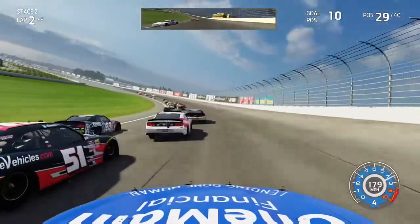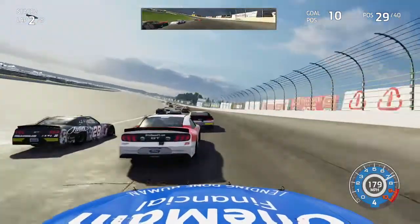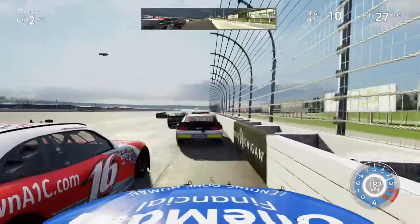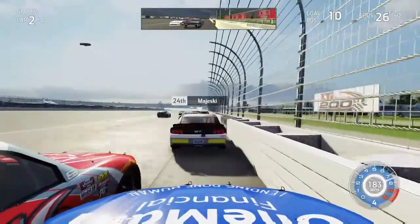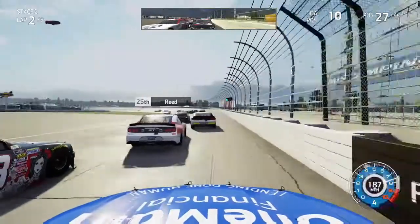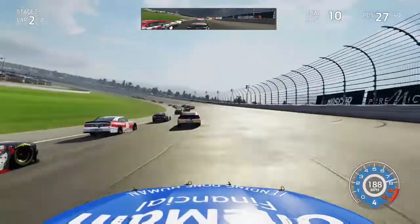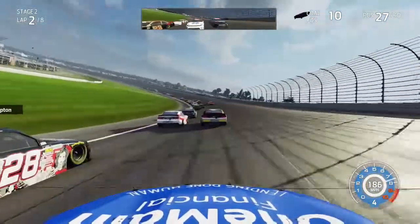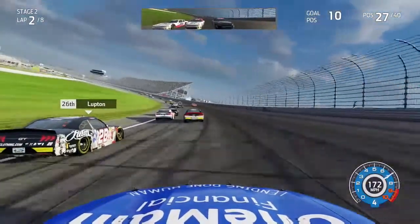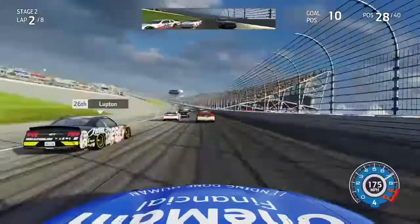Wow, we are flying right now. It's going to be sad when we get up in the top 10 and realize how slow we are. Don't mind me up here. Okay, they mind. Ryan Reed just did not care that we were there. He just kind of pushed me in the wall. And we got hit from behind. You got to be kidding me. Oh my gosh, we held on to it. I seen a car just kind of shoot right in my mirror and hit me.